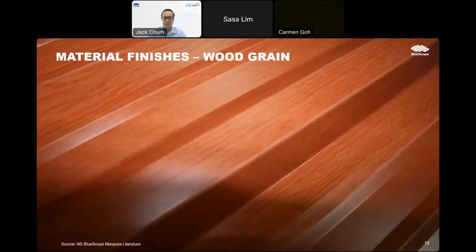Last but not least, there are also wood grain finishes. This is also something that we produced many years ago. It caters to certain needs whereby some designers want a wood grain finishing on their surfaces. So we can also produce this kind of wood grain finish inside our line.